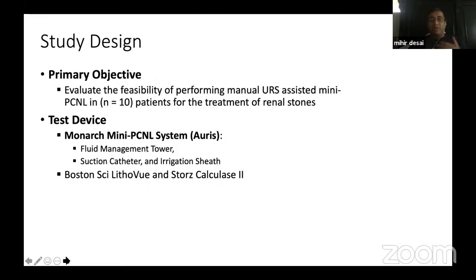So it adds a percutaneous access sheath, a percutaneous access to the procedure, but the hypothesis was that it allows for a greater efficiency in fragment aspiration. The two specific devices that were used: first, a dedicated fluid management tower, because there is an increased degree of complexity to ensuring that you have an adequate amount of irrigation without over-distending the system, but also provide adequate suctioning for aspiration of the fragments.